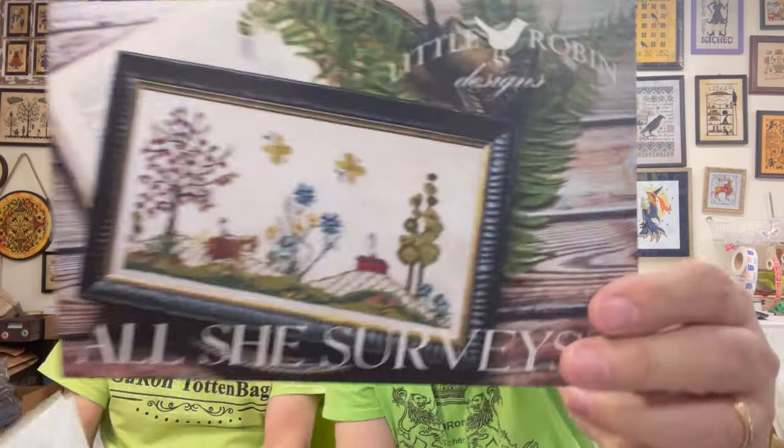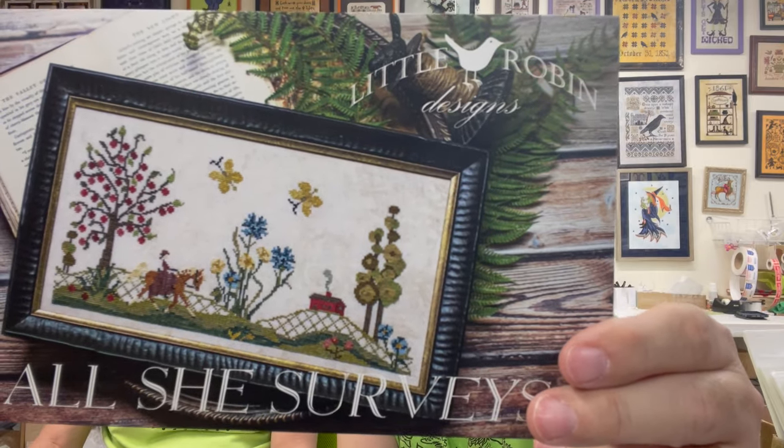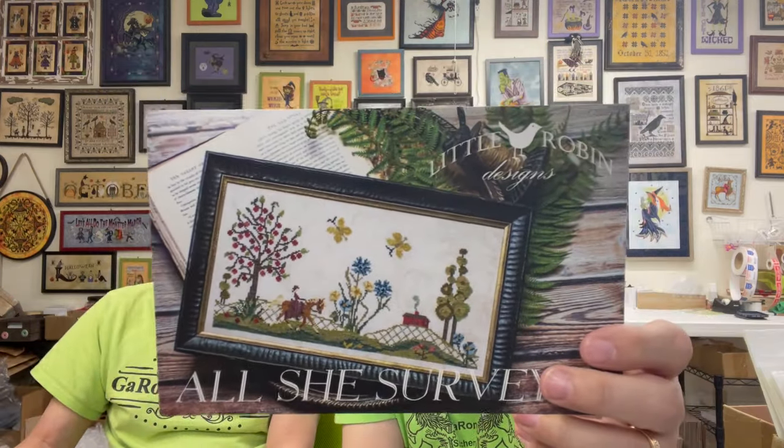See, this one, I'm going to get in trouble because this is one of our designer-focused designers for this year. This is Little Robin Designs. And this first one here is, Ronnie loved it so much, he did it twice. No, wait, he did it three times. All She Surveys. Is that not pretty? That's a very lovely sampler. Well, not really a sampler. Oh my God, it's so pretty. Yeah, apple trees. I do it three times. He was just seeing if I was paying attention.